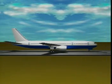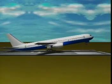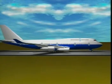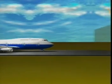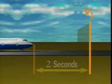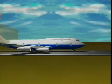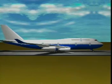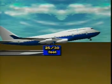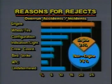VR will occur further down the runway. In this situation, the airplane will still reach a height of 15 to 20 feet at the end of the runway. Now let's consider what would happen in a four-engine airplane with an engine failure also 2 seconds before V1. In this situation, the airplane will reach a height of 25 to 30 feet at the end of the runway. But as we saw, engine failure was not involved in nearly 75% of all rejected takeoff accidents.